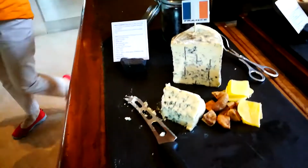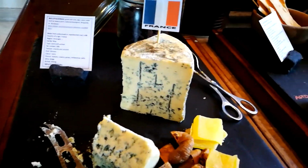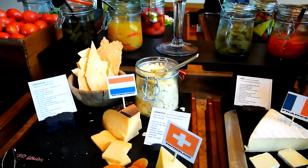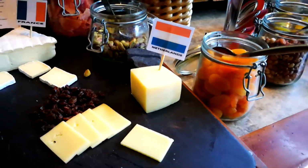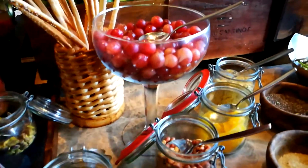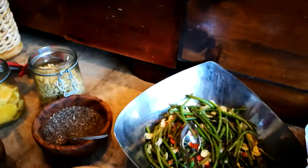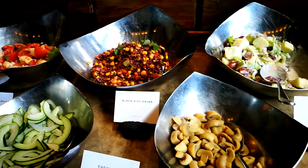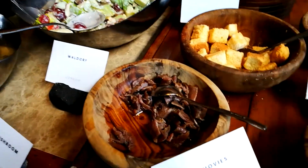Okay, first off, we have the cheese section. We have a blue cheese, we have Swiss cheese, and I think Emmental or Gouda. And we have Brie, usual, and we have Netherlands cheese. Aside from that, they have other sides, which is dried apricots, grapes, certain seeds, and have different kinds of prepared salads. They even have anchovies on the side, see?